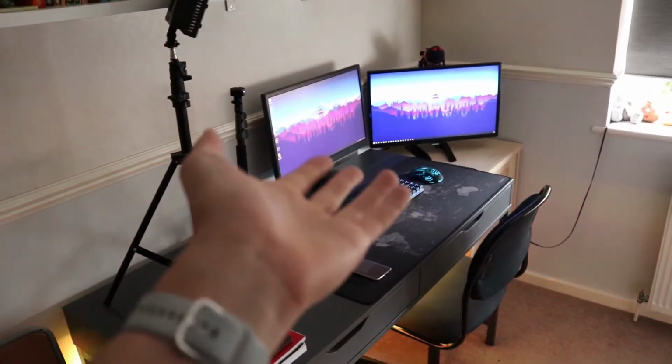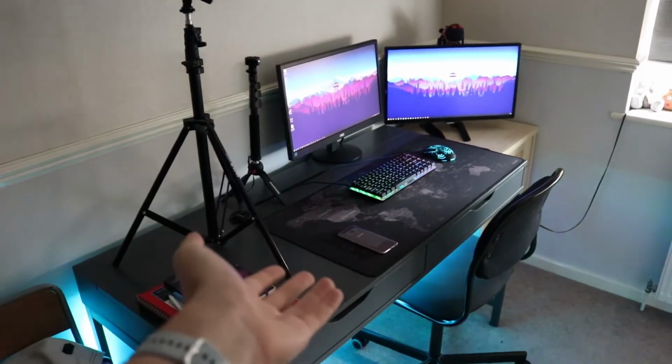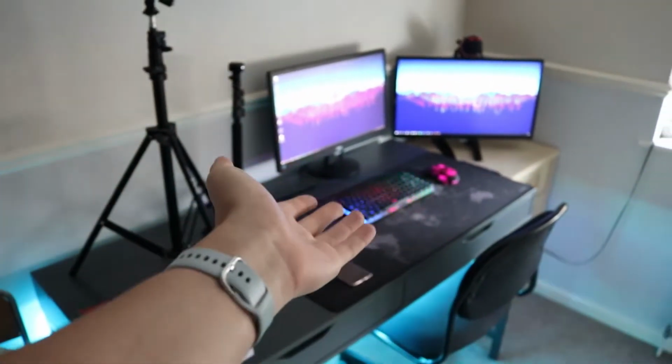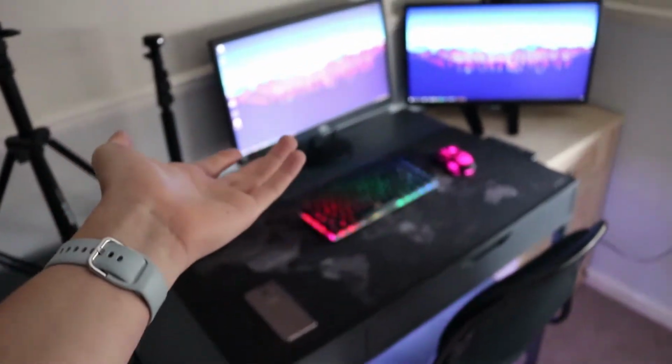So this is my desk setup, effectively. Gaming, but mainly for editing to be honest, and just other miscellaneous work like college and whatnot.